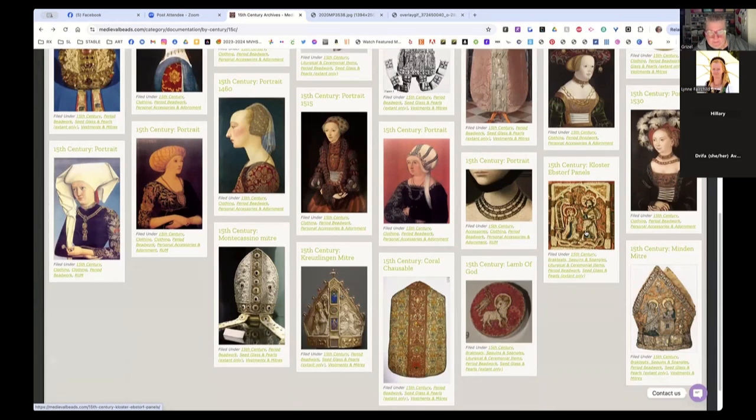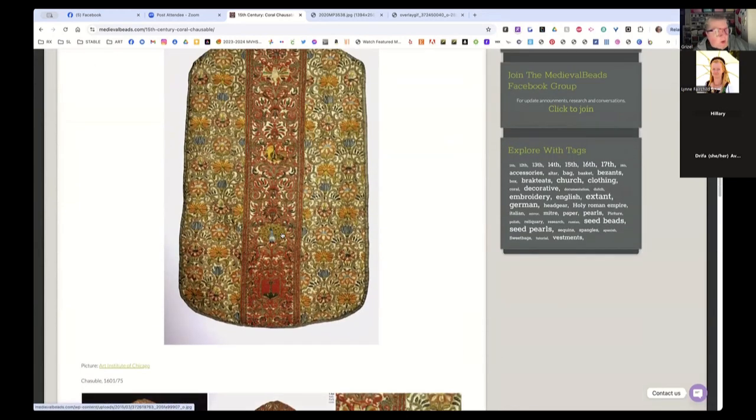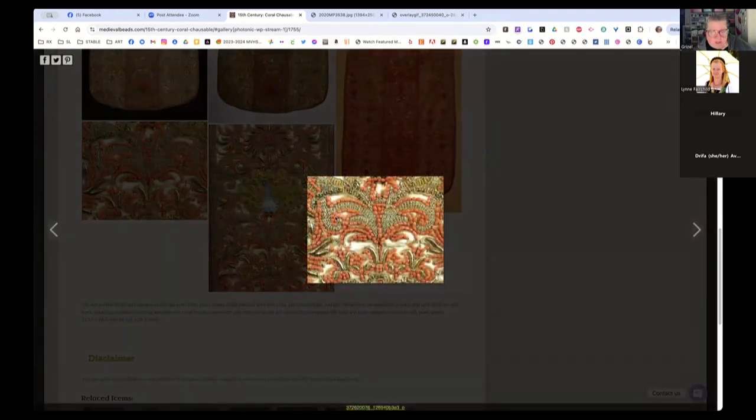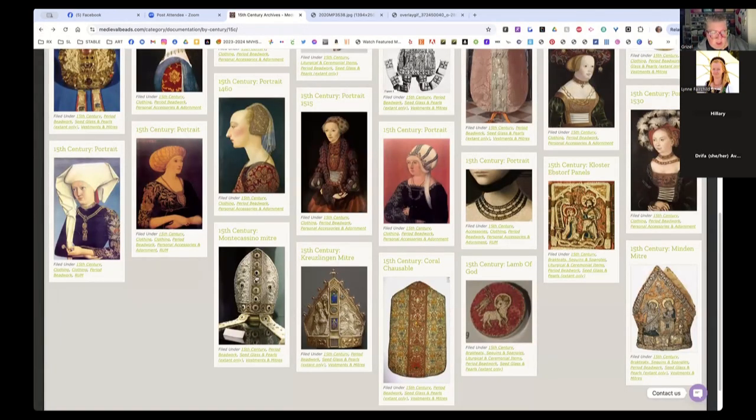15th, okay, here we go. This chasuble down here, that's coral. Almost exclusively coral. I'll show you that picture. And it is real coral. And then still tons of pearls, but then here's another sleeve.